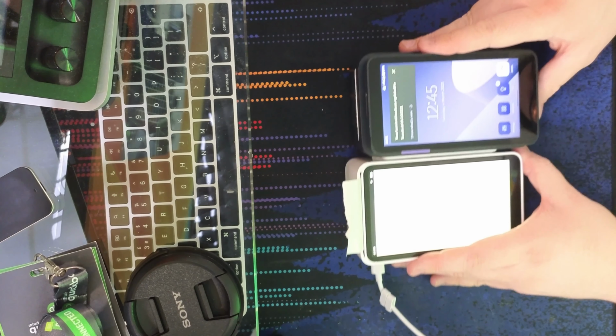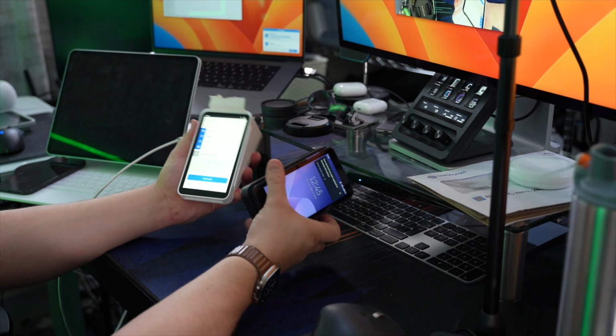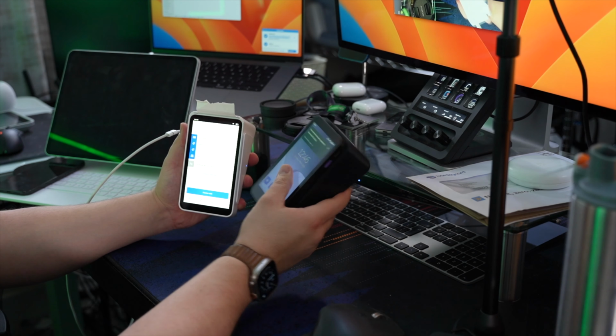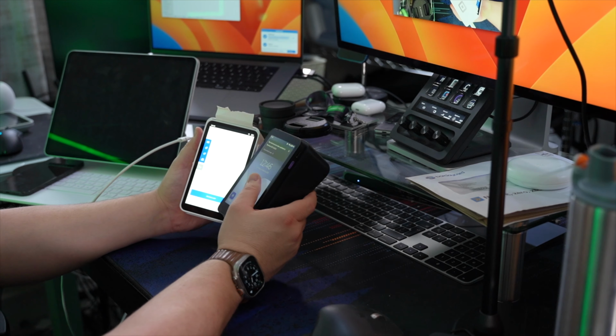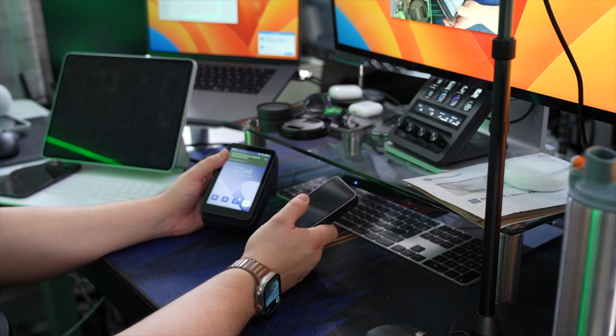Okay, in this video, you'll notice we have two solutions that we're going to be looking at. On the left-hand side, we have the Square terminal, and on the right-hand side, we have the Zettle terminal. So let's go through them one by one. The Zettle terminal, for me, as a starting point, is brilliant. I really like the hardware of this thing.